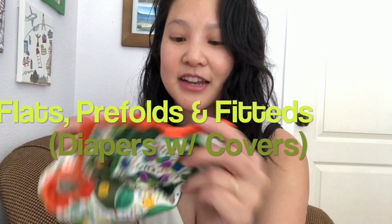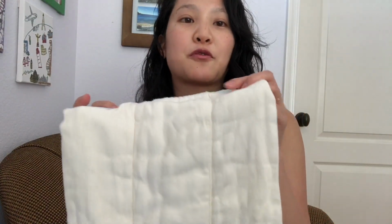So the first type of diaper are diapers with covers. This is a cover, and it's just a waterproof cover. There's no absorbency inside. And you'll either put flats, pre-folds, or a fitted diaper inside, or some people use flour sacks. I think there are other things you can put inside a diaper cover. I even read once that someone used these over disposables just for extra leakage blowout protection. I use these with pre-folds, which is this. This is a bamboo one, and I just pad fold these or tri-fold these and lay them into the diaper and wrap around baby. There are other ways to sort of wrap this around baby.